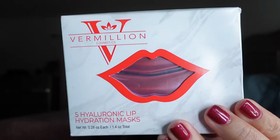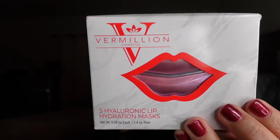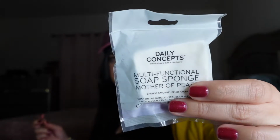All right, next thing in here are 5 lip hydration masks from Vermilion, and those retail for $14. I'm sure you guys have seen these before. You just put them on your lips, and that's pretty much it. This is nice. Next thing in here is from Daily Concepts, and this is the multifunctional soap sponge Mother of Pearl. Oh yeah, these are those sponges that you wet. Those are cool to have too. And this one is $12.